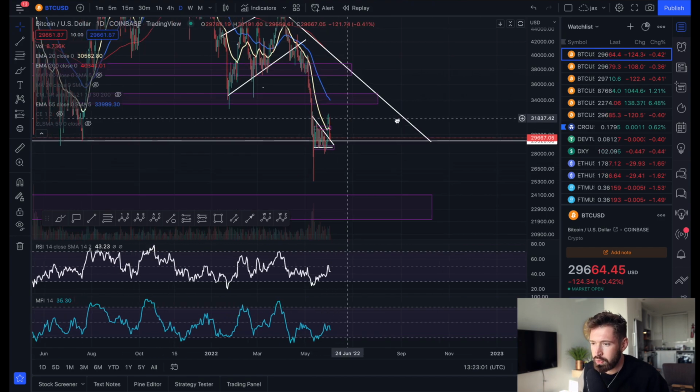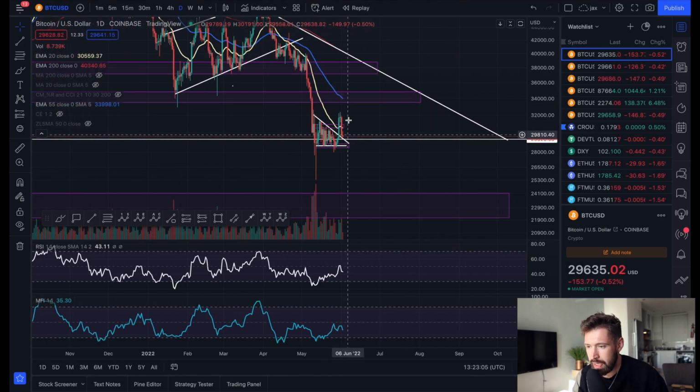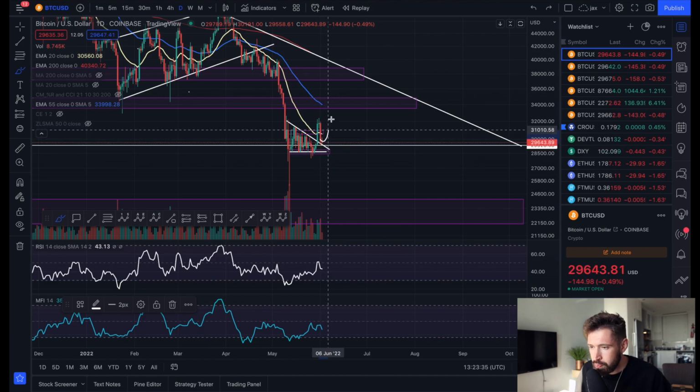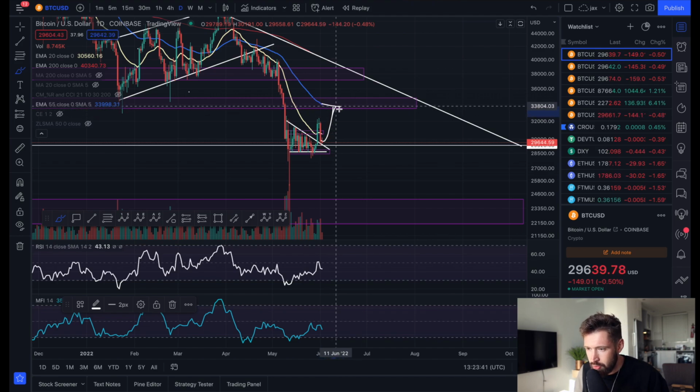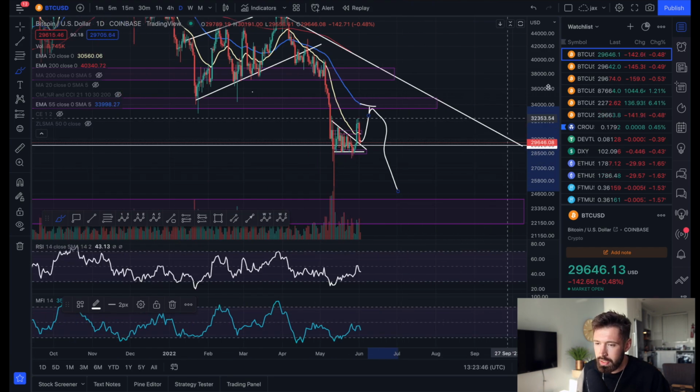So we did push above the 20. We weren't able to hold it as support. The bears pushed the price right back down. A lot of bearish strength, showing, in my opinion, that the bears are still in control here. So if you see the bulls push the price all the way up to that 33 to 34K level, watch the 55 EMA. If you see a strong rejection off that level, I would expect you to be coming down to that 22 to 24K level.